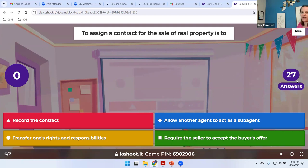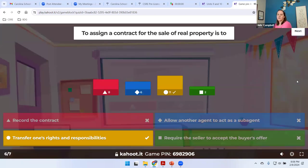You're signing a contract. You are transferring your rights and responsibility. You're assigning your duties to another party. If you assign a contract, all the terms stay the same. The only thing that changes is the name of one of the parties. You're signing over your rights and responsibilities. Questions on this one?